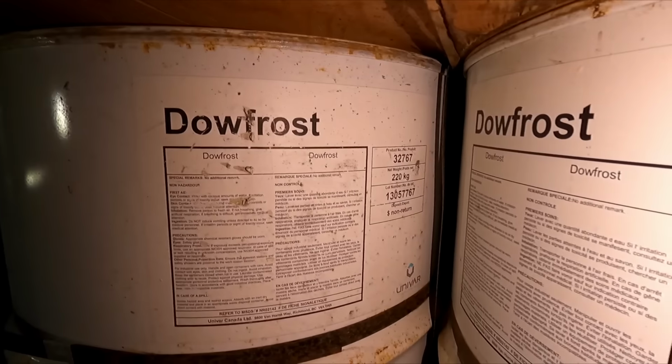Wow, I can't believe it. Full. Massive generator right here. Holy smokes. 12-cylinder, great big diesel engine. Remarkably clean. And then just a smaller one over here.